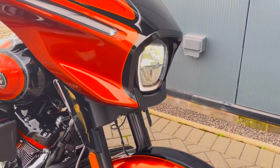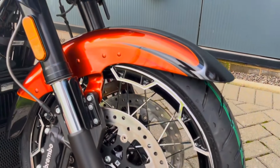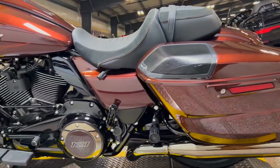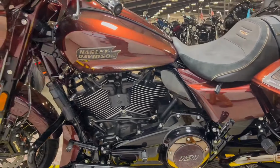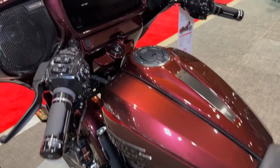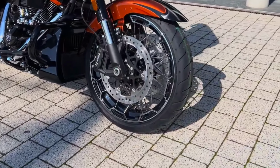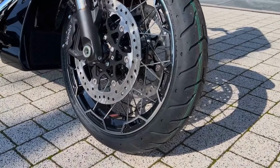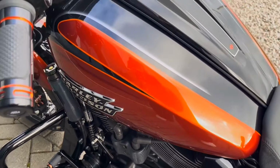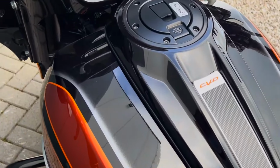At 4,600 revolutions per minute, the Harley Davidson produces 105 horsepower, and at 3,250 revolutions per minute, it produces 130 foot-pounds of torque. For improved airflow to the engine, modifications include a bigger airbox and a smoother intake. The cooling system has been overhauled for increased rider comfort and improved performance.